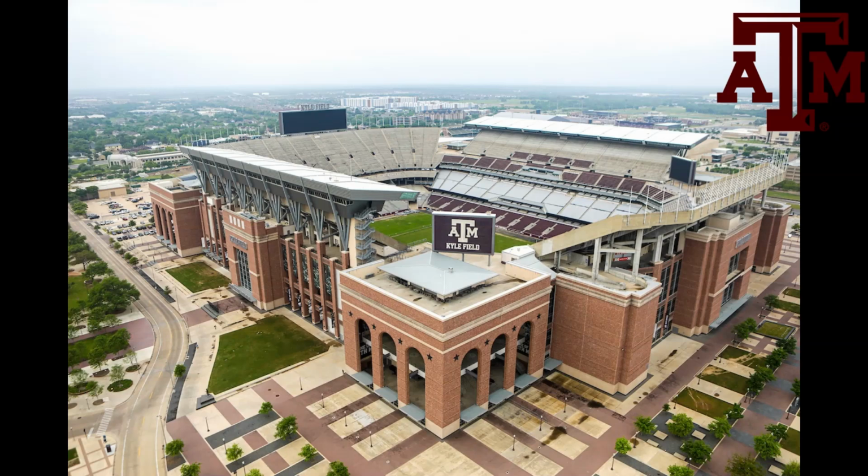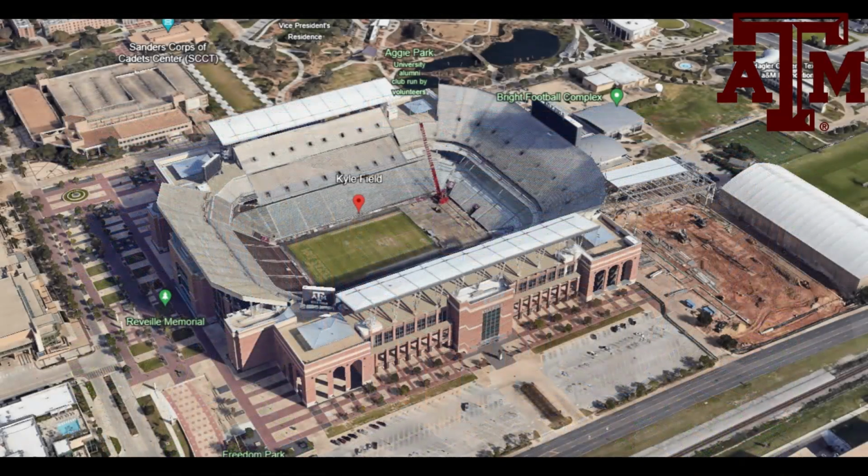The recent renovations completed in 2015 not only expanded seating, but also integrated state-of-the-art technology and enhanced fan amenities. This commitment to continuous improvements ensures that Kyle Field remains a premier venue for athletic competition and community engagement. As a cornerstone of Aggie pride and identity, Kyle Field continues to inspire generations of fans and athletes, reinforcing Texas A&M University's legacy as a powerhouse in both academics and athletics.